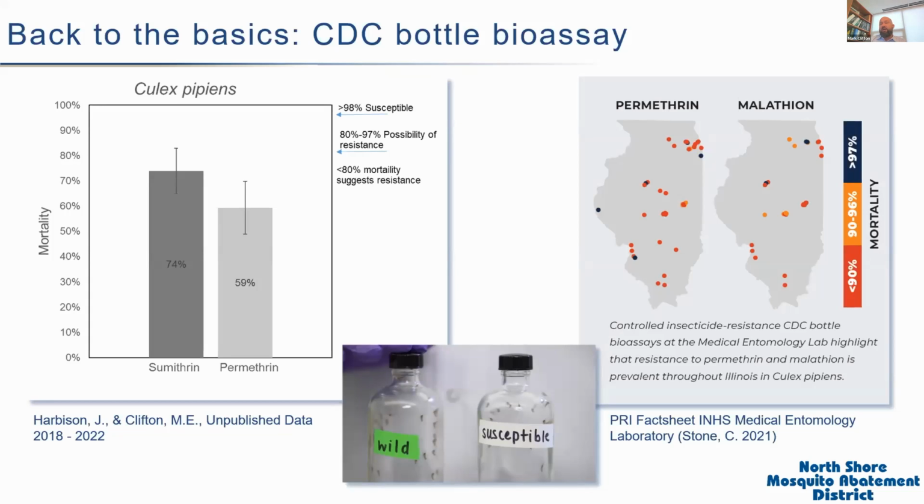We've done hundreds of bottles in the last 4 years looking at sumethrin, permethrin, and malathion, and we see, averaged across the whole district, only about 74% mortality with sumethrin and about 59% with permethrin. And then parallel work by Chris Stone at the Illinois Natural History Survey Medical Entomology Laboratory has found this as a common pattern throughout the state of Illinois. Permethrin and malathion resistance can be found just about everywhere.